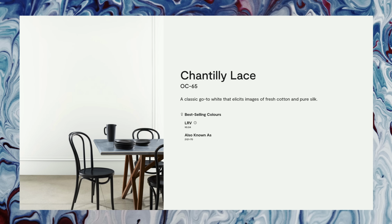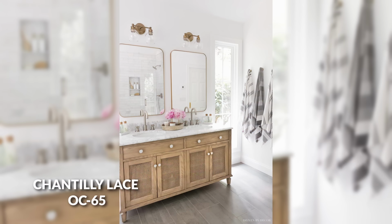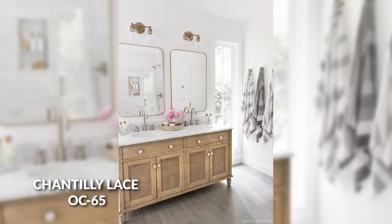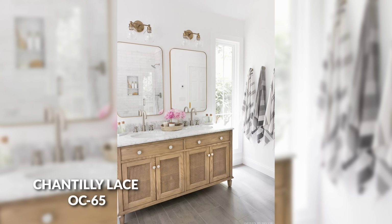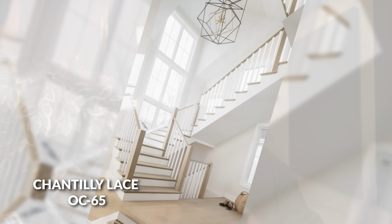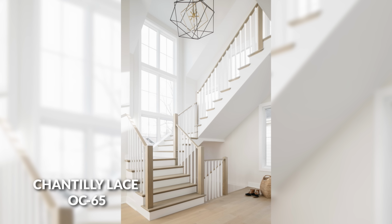Now hear me out. It's as bright as they come. I don't always think that's a good thing, but I find it does work well in areas like small bathrooms, where I've used it not only in my bathroom, but in a client's recently, and it looked great. It also doesn't really have any undertones, despite what you might see online. Some people say it looks a bit yellowy, but I think it's more so dependent on the lighting in the space that influences its look.